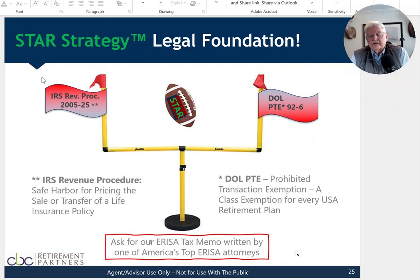But these are the regulations most advisors don't know, that allow us to build the strategy on a legal foundation. And that is the Department of Labor's prohibited transaction exemption, PTE, which simply says that any American in the United States can buy life insurance in a retirement plan and can get that life insurance out by sale or distribution and not be a prohibited transaction, because there are all sorts of prohibited transactions, generally referred to as self-dealing, where you're self-dealing with assets in a retirement plan. But this is an exemption where you can get the life insurance out personally by either buying it or distributing it.